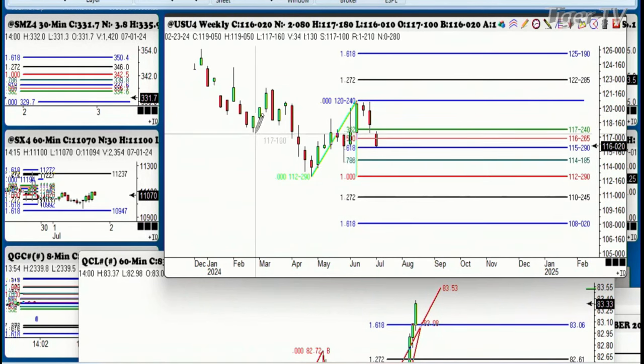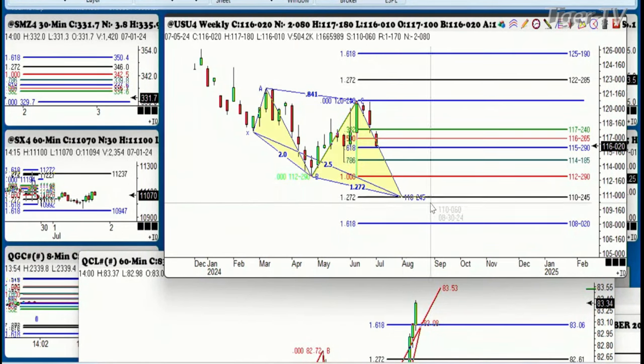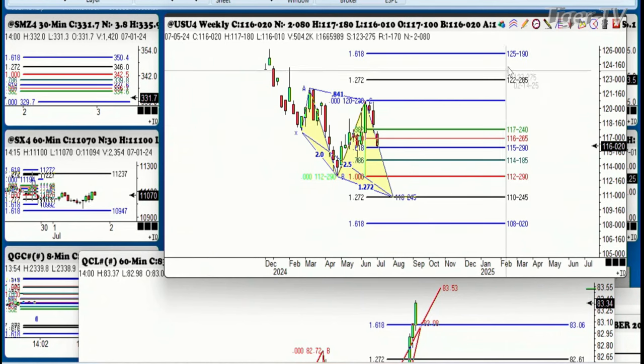There would be your drive one right here. There's drive two right here. And drive three is going to take you down to either this level or this level. We'll take this one first. Boy, this will be taking out that April low, folks. Oh, shut the front door. This is a bearish chart, folks. Let me just get this up here.